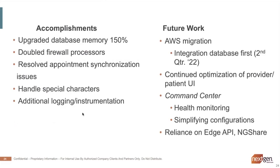And then, in terms of data integrity, Justin mentioned this specifically with the GE segment. We had an issue with special characters, so that ends up preventing data from transacting between the patient portal and the practice. And we definitely have been working on areas where we can shore up that delta as well.